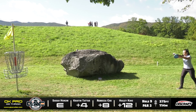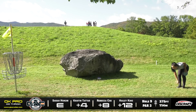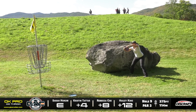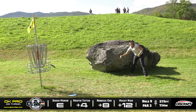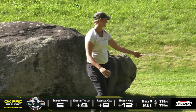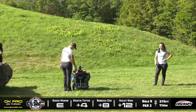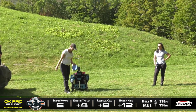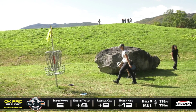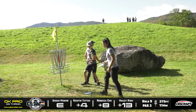Yeah, and holes like this are really where the experience comes in too, because the OB is so tight, and with that experience, you kind of know which disc to throw and just how to keep it in bounds. And that's an unfortunate miss from Sarah right there. Yeah, it is. She can't really afford to be taking bogeys like that, especially from that range. Luckily, her and Kristin are matching scores here, so she won't be losing a stroke.